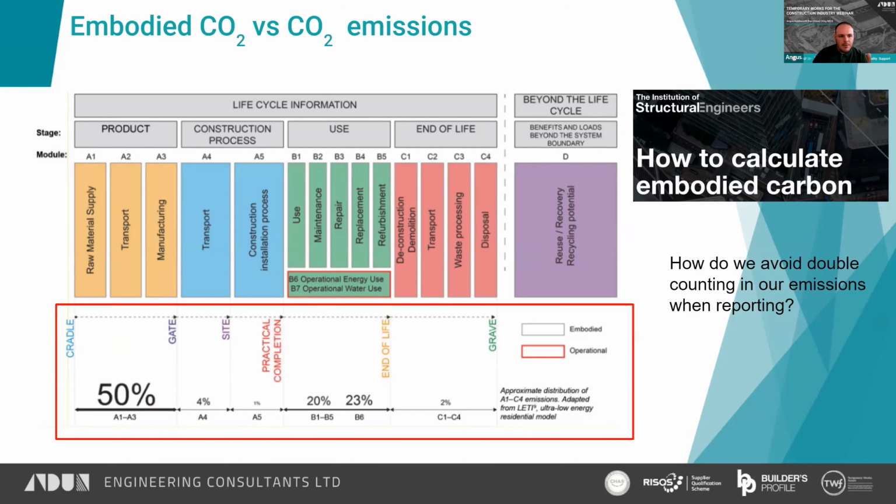So they're suggesting that 50% of the embodied carbon comes from raw material, transport, manufacturing. Then you've got 4% of transport, and then I think that's 1%, yeah, 1% of construction installation process. So it's not a great deal of embodied carbon within the construction process or within the emissions either, when you look at our emissions as a country. Use of the building, 20 to 23%, end of life, 2% now.